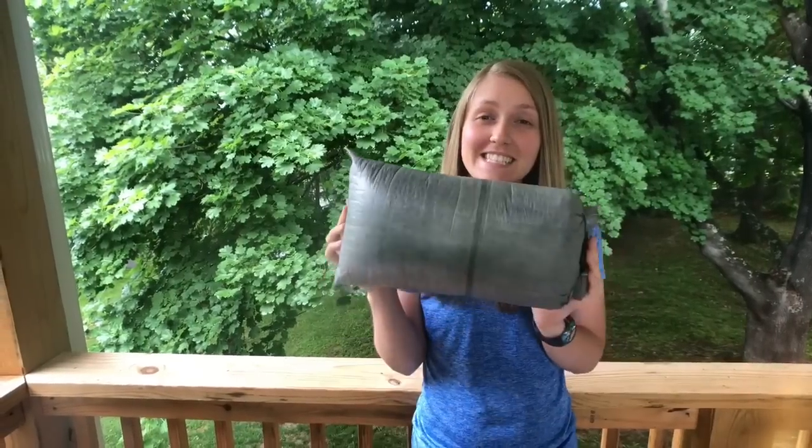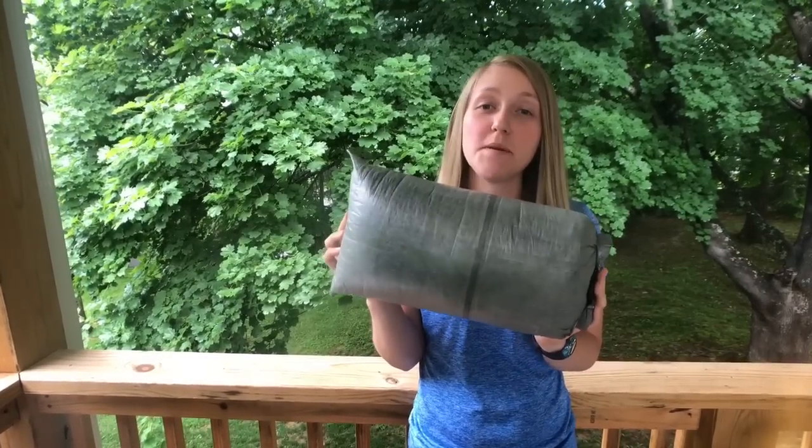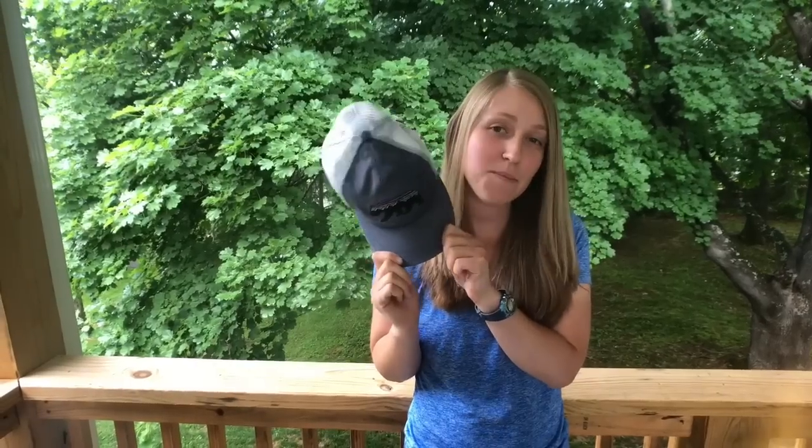Number 3 is the ZPacks Classic Down Sleeping Bag 20-degree version. Next up is my trusty Patagonia hat.